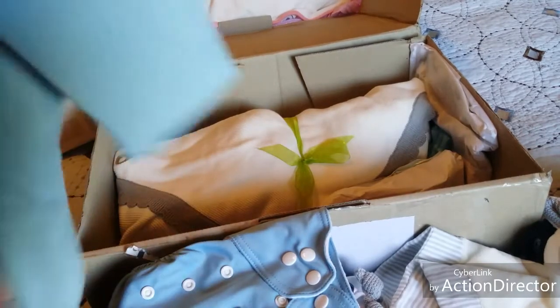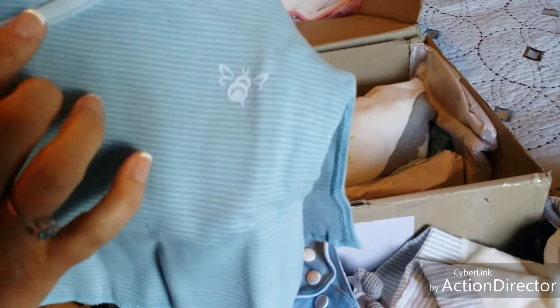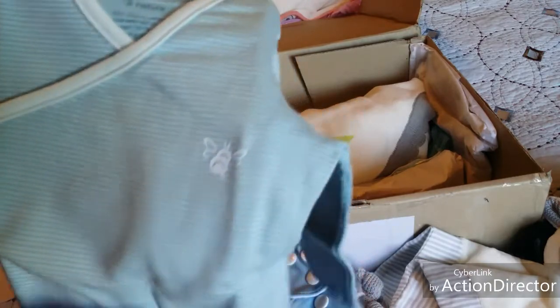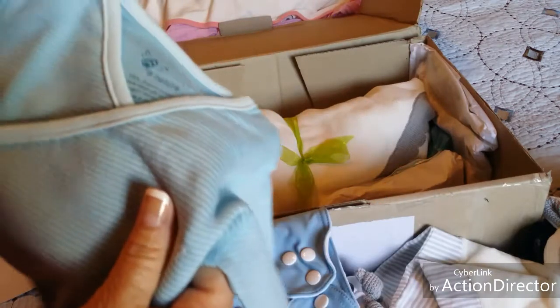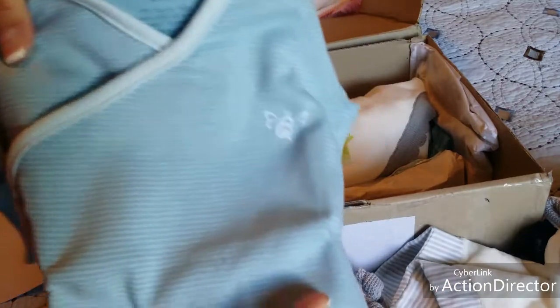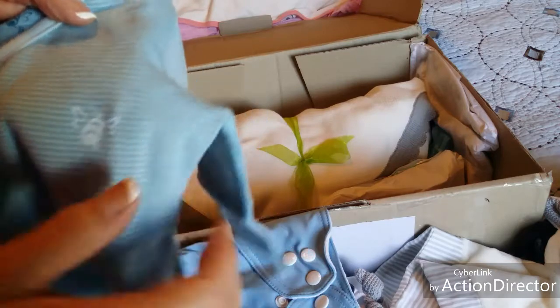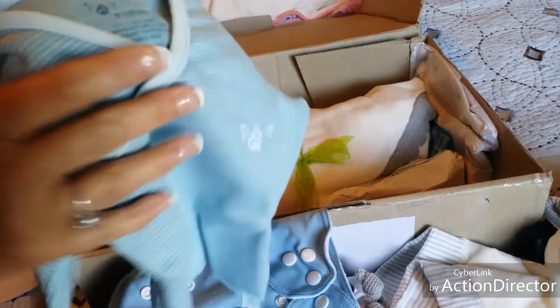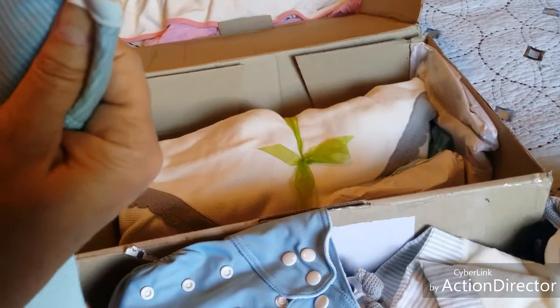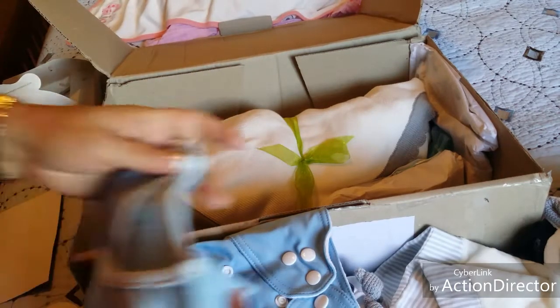Oh, look. It's a little shirt, little gray, blue, and a light green or light aqua and blue. Long sleeve shirt, and oh my gosh, guys, this is so soft, and it snaps down on the side. Isn't that precious? And it's got a little B right here. Oh my gosh, this is so cute. Oh, it's so soft. Thank you, Suzanne.